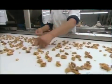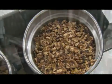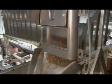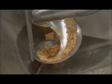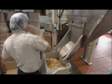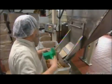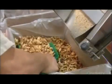An inspector removes any remaining shells or unacceptable nuts. Then the walnuts enter a vacuum chamber, which suctions away any last crumbs. They exit on a spiraling slide and land in a box. This packer portions out bulk product for the food industry. He removes nuts from the box until it reaches the correct weight.